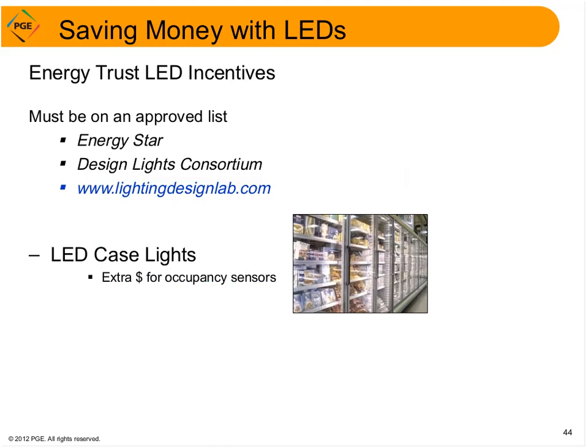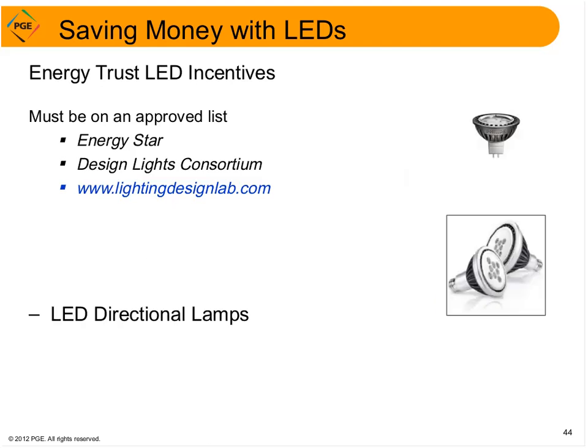One thing we didn't talk about was LED refrigerated case lights. You can get $20 per linear foot of lamp length. And this is an excellent application. LED directional lamps, I want to harp on this again. Very excellent application, $15 to $25 per lamp from Energy Trust.